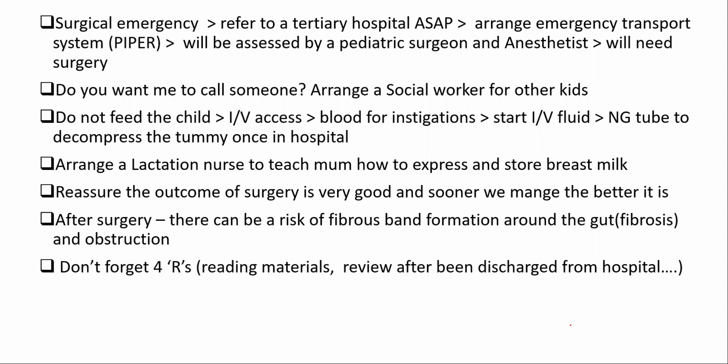I'll give you some reading material so that you can go through it, and I would like to review him after his discharge from hospital. If you want me to call your partner or any friends or relatives, please feel free to tell me. I will be happy to do so.